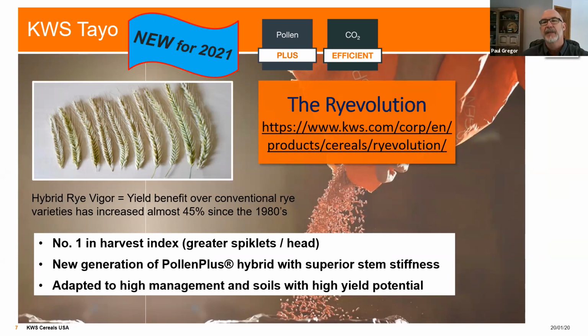And if we look at rye, the hybrid rye vigor, if you look at that little note in here, the yield has benefited about 45% over the early 80s. So you can see the strides that KWS has made in making rye just a tremendous yielder, especially with the hybrid traits. So it's awesome. We see Teo as one of our number one harvest index numbers, which means you have more spikelets per head. So you're going to have more kernels per head with this Teo in your operation. So that basically will give its yield.